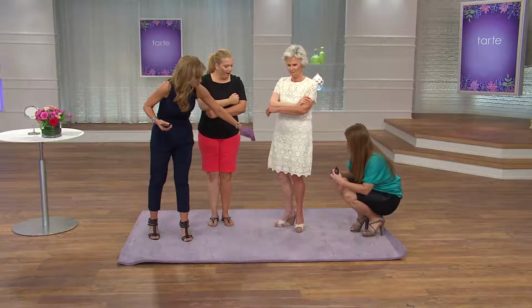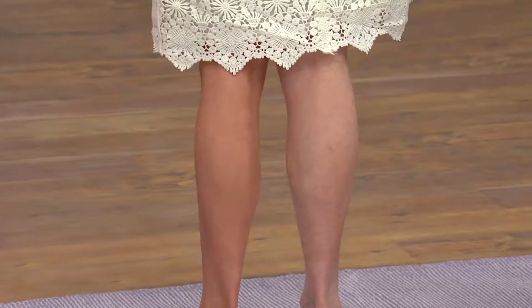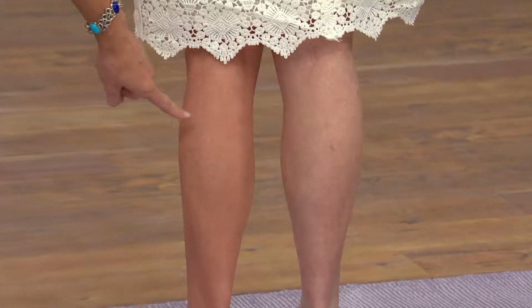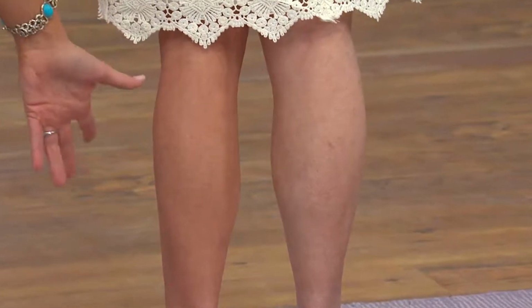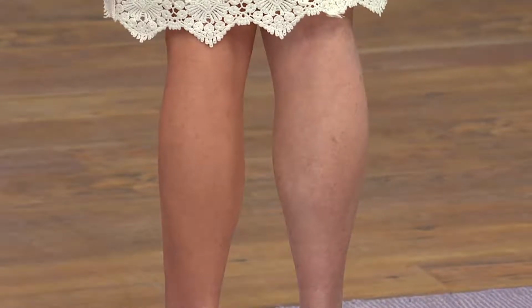Perfect. Okay, because I want to show and kind of drive a point home. Because you have amazing calves. She does, by the way. But do you notice how you were seeing more definition in the calves? I thought I was crazy for thinking that I looked more muscular and toned when I had a tan. Now I see. It's true. I'm not crazy, it's true.